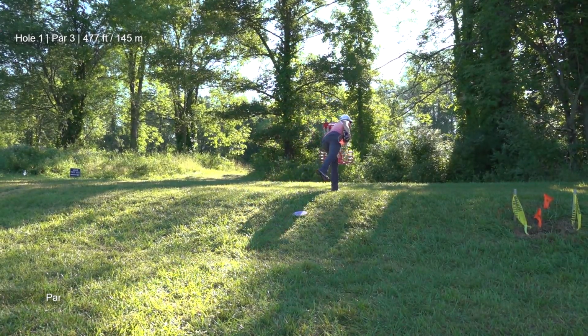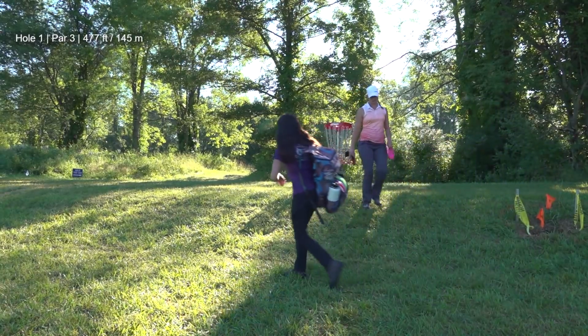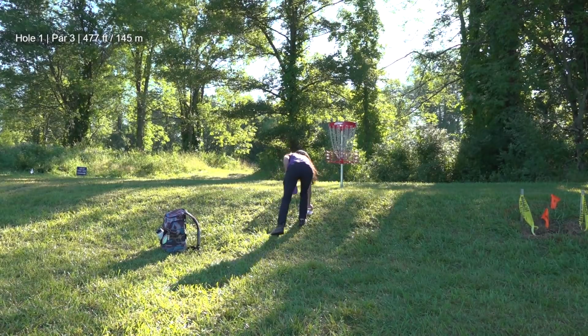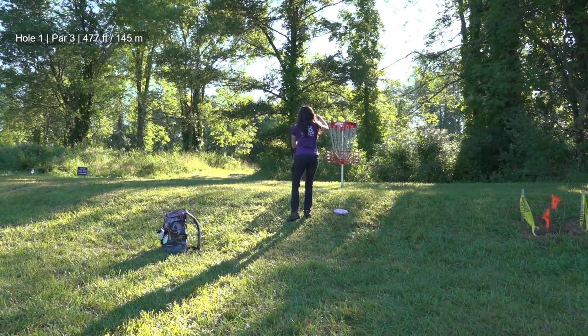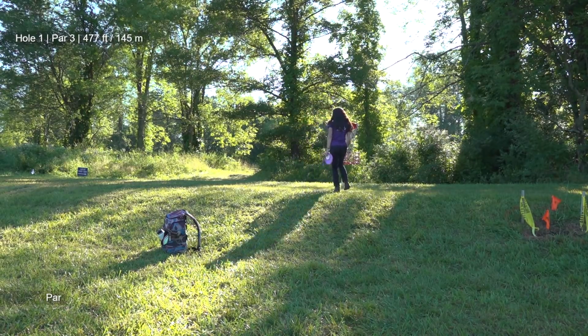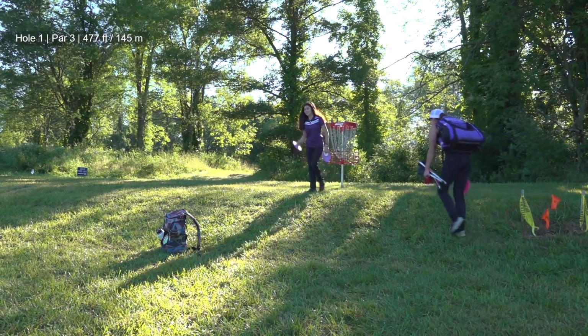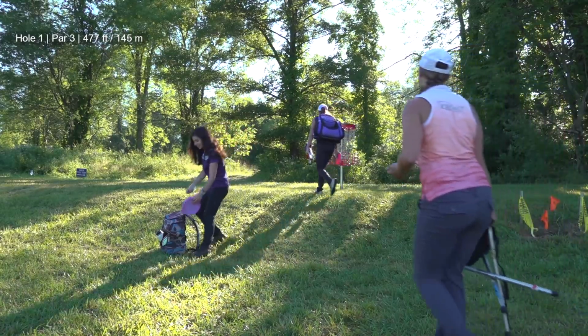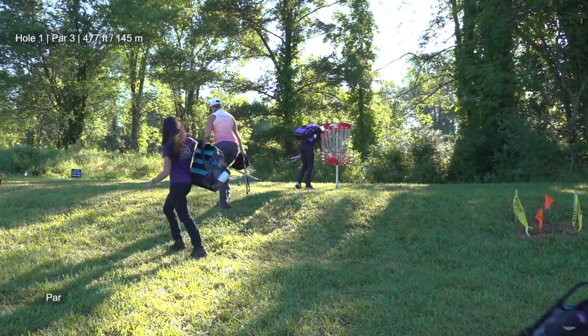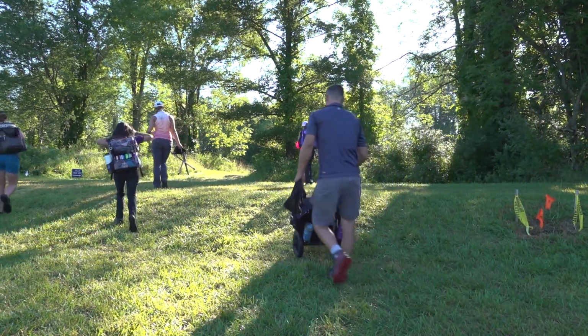Hokom's got a good tap-in. I think we're all tapping in at this point for our pars. Yeah, I think if you're not parring on this hole, you're probably losing a stroke to the field. Yep, unfortunately. I know I took a bogey the first two rounds, but I was really stoked to start with the par this round. So I was like, one stroke better. That's good, starting off good.